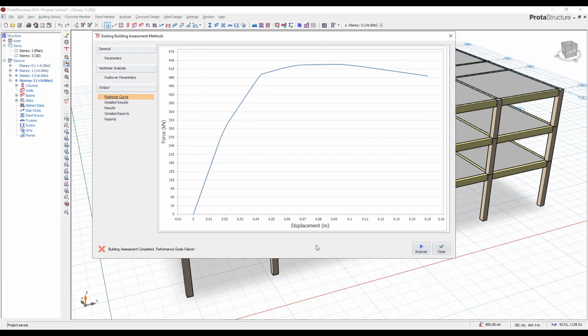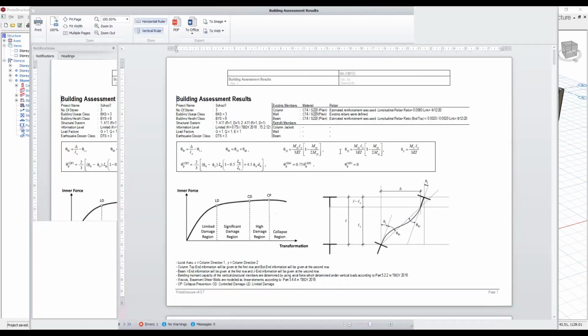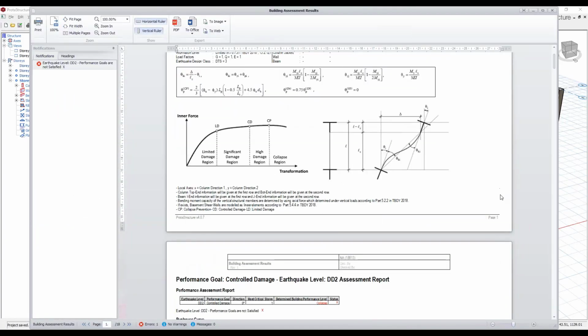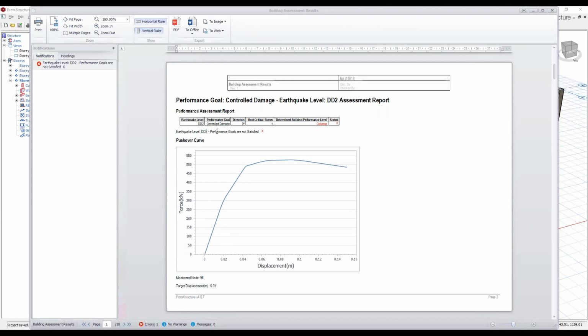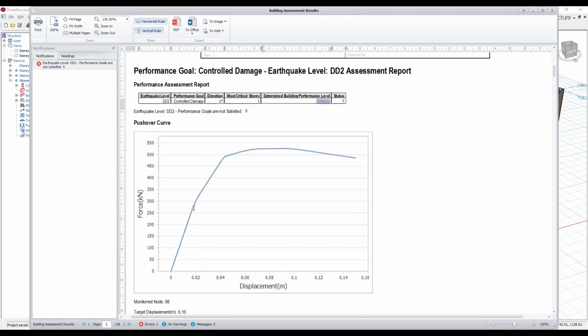At the end of this exercise, I will have just a couple of slides about these curves and the reports. If you check the report, we will investigate the reason of the failure. Okay, first of all, the controlled damage criteria is not met. Performance level is collapse.